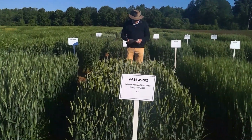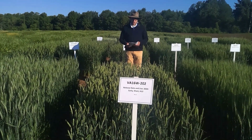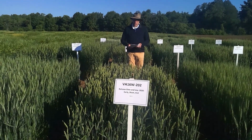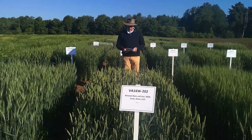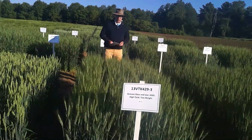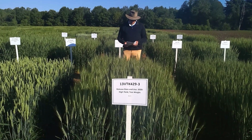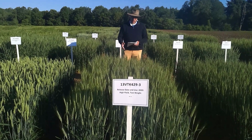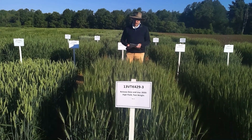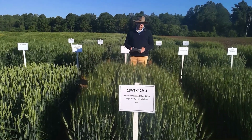So varieties that were approved for release this year include VA 16W202. It's an early heading short variety that also has overall good disease resistance and Hessian fly resistance, gene H13. 13 VTK 429 is a derivative out of Hilliard, and basically you can see it's shorter in height and has good yield potential, has higher test weight than Hilliard, has good resistance to most diseases including fusarium head blight.